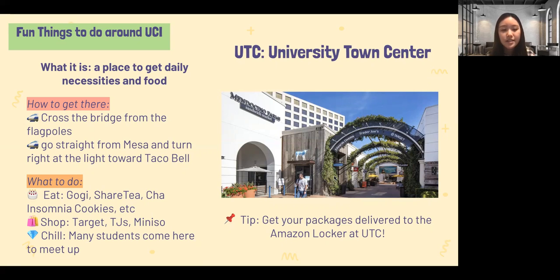A lot of students will also just come here to chill and meet up because it is right across campus, so it's really convenient for students. One tip is you can get your packages delivered to the Amazon locker at UTC, and you can also use that to return your stuff as well. So it's definitely really convenient.